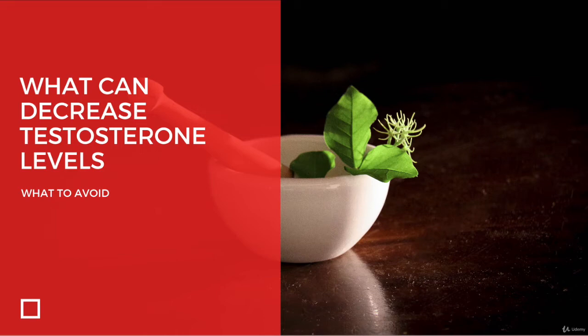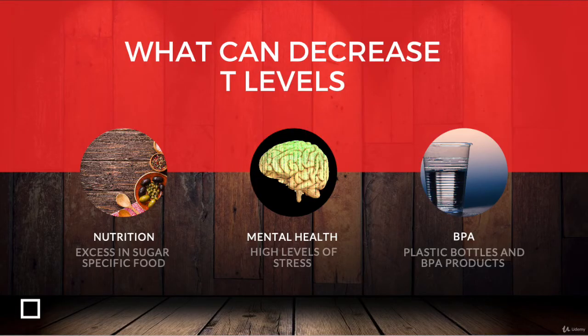A lot of things we do on a daily basis, things we eat, things we experience that we're going to talk about right now, are actually correlated with a high decrease in testosterone levels. The goal is for you to avoid these things so you can get the full benefits out of the strategies and the experiences and all the things that you need to do that you're going to learn throughout this course to increase your T levels. So what can decrease your T levels? We're going to talk about nutrition, mental health, and BPA.